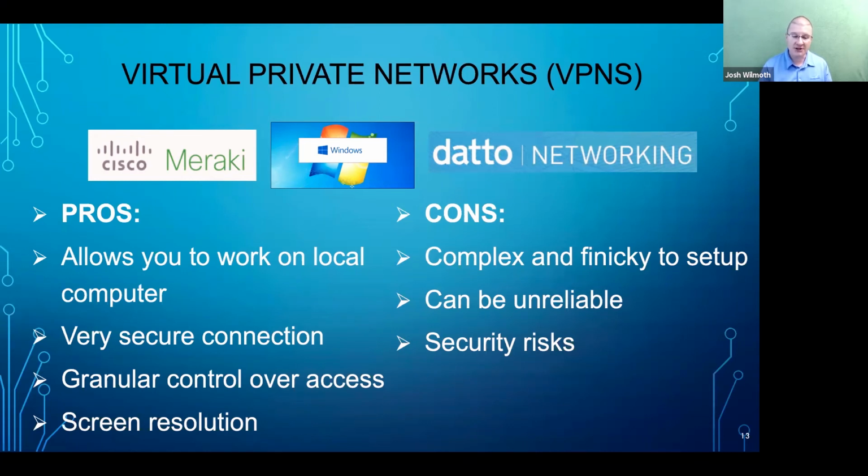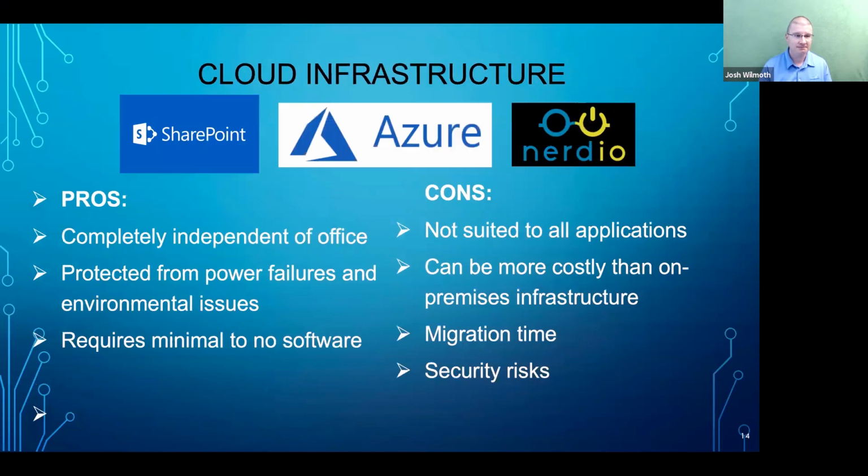Subject to the security concerns we're going to discuss here in a few minutes. Which brings us to the third option, moving to a totally cloud-based infrastructure. It's probably safe to say that this is the direction that most businesses are moving toward. With cloud-based infrastructure, you can connect any computer and be working within minutes.